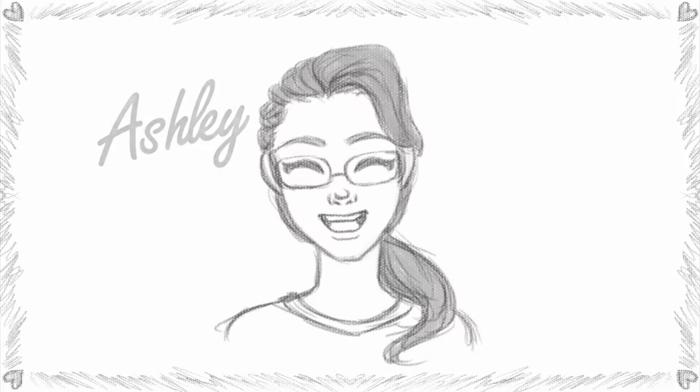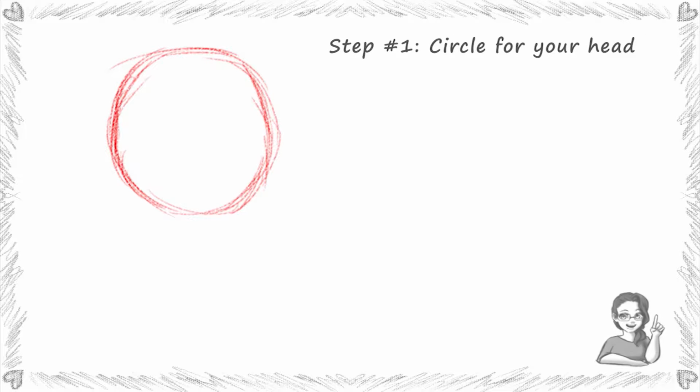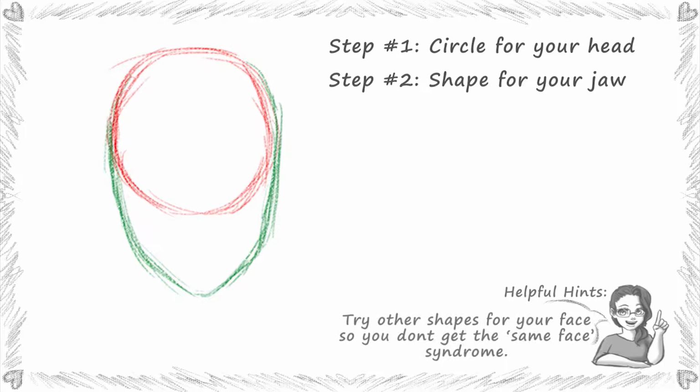Hi, I'm Ashley, and welcome to Let's Draw. Today I'll be showing you how to construct a head. Let's get started. First, we'll draw a circle. This will be your skull basically. Don't worry if it's not completely round, just a basic roundness will do. Next, we'll draw our chin. Since we will be drawing a girl to start us off, her chin will be slender and semi-triangular.